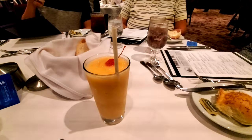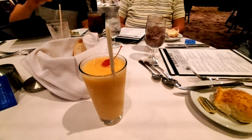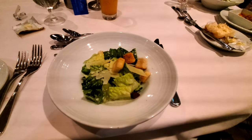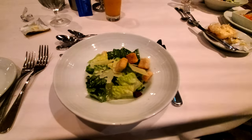All right, we got the peach daiquiri to start us off, as usual here. A go-to drink and done professionally here. So we got this Caesar salad again. I originally thought that they were not going to have the same thing on the menu, but I guess they do have a few things from the original classics menu still on the new menu, of course.